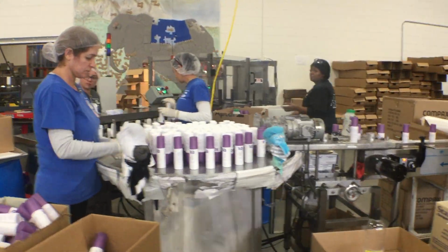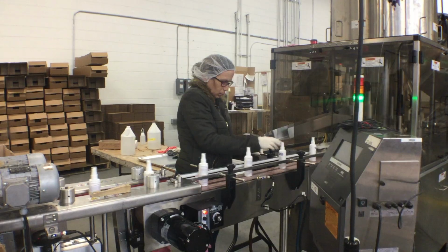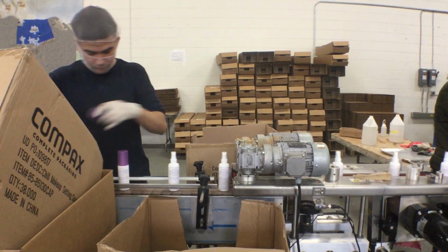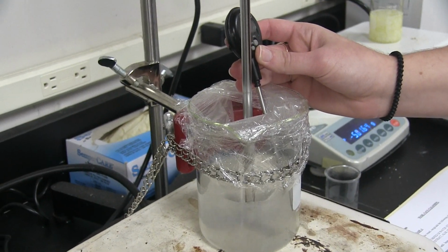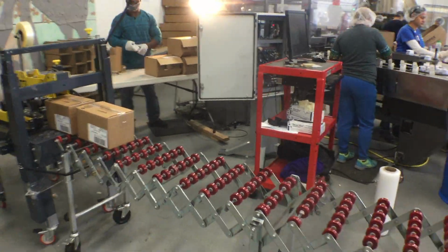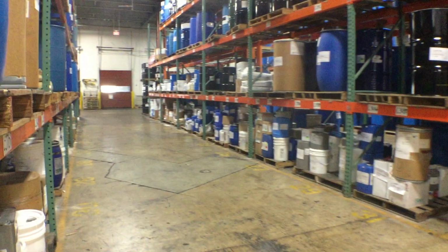One of the things that I love the best about working at FMI is it's very fast-paced and dynamic. We get to work with all sorts of different customers from different backgrounds as well as a variety of different products. I also love that it's very hands-on, so we can actually see the product move from the development process all the way through the manufacturing floor to when it's out on the shelves. And that process can be just in a matter of months.